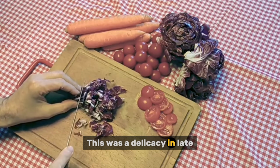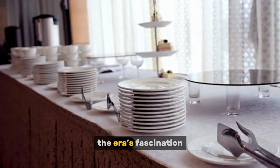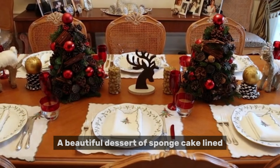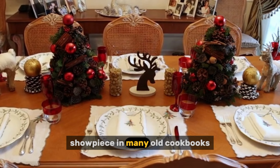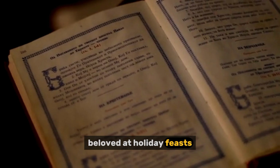This was a delicacy in late 19th and early 20th century cookbooks. It may seem unappetizing today, but it reflected the era's fascination with molded foods and nose-to-tail eating. 11. Charlotte Russe. A beautiful dessert of sponge cake lined with cream and fruit, Charlotte Russe was a showpiece in many old cookbooks. It is rarely made today, though in its time it was beloved at holiday feasts.